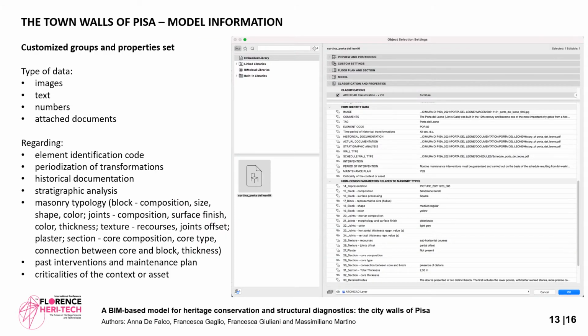The main advantage of HBIM lies in the possibility to integrate into a single model multiple types of data from diverse documentary sources, inspections, and diagnosis techniques. Diverse types of data can be used to inform the model, such as images, text, numbers, and even attached documents. The customized groups and properties regard several aspects that are relevant for heritage conservation and structural diagnosis, namely the element identification code, the periodization of transformations, historical documentation, stratigraphic analysis, the masonry typologies, which are described by diverse attributes, then past interventions and maintenance plans, criticalities of the context or asset.